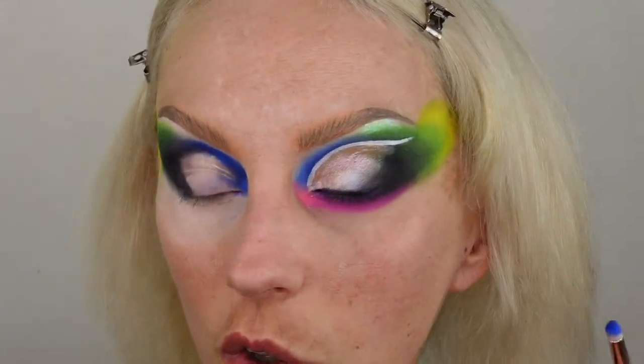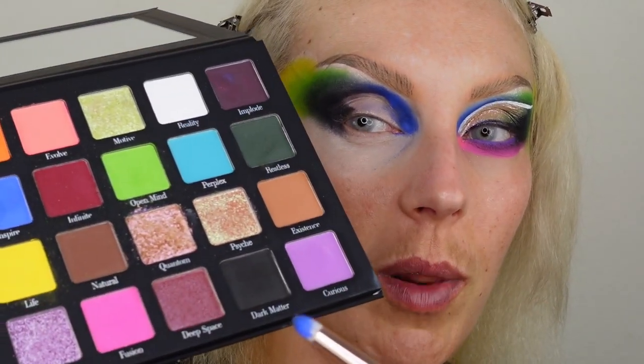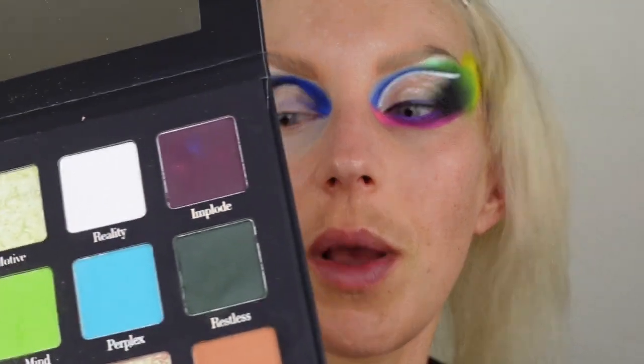Small pencil brush. So, the good thing about this palette, somebody is listening to what Elaina Glam is saying. They put white and they put black. Thank you, Midas Cosmetics. You listened to your fan base.